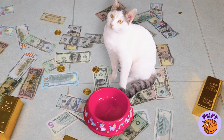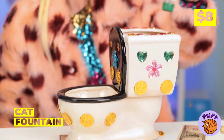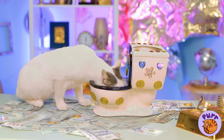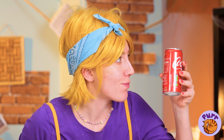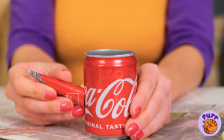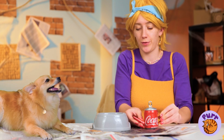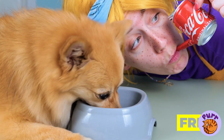Hey, I think Kitty's thirsty too. Well, we've got just the thing. A special cat fountain. Just add water. Oh, inspiration strikes. Grab an old soda can. With a few changes, it's a little teapot. Just the thing for when Doggy needs a drink. Or when you need a quick sip too.